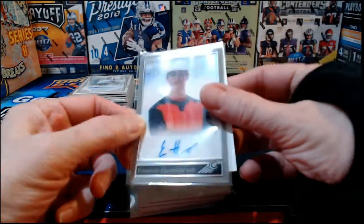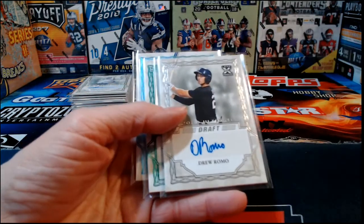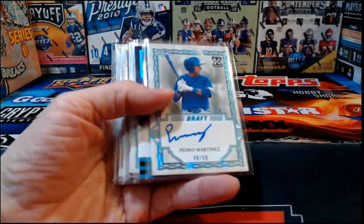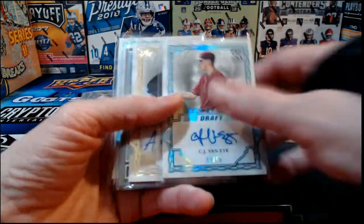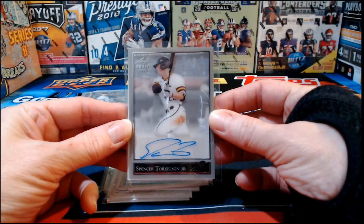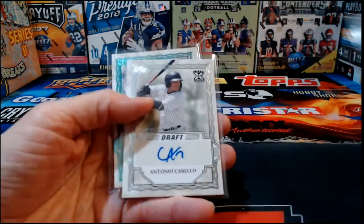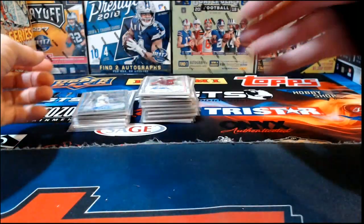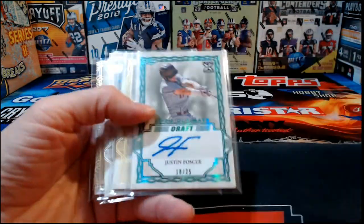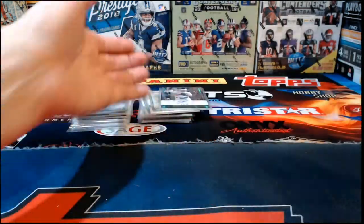Let's go ahead and do this real quickly so you can see it a little better. Emerson Hancock on an acetate. Clayton Beater, Dylan Carlson, Drew Romo, Burl Caraway, Leover Figueroa. Bitsko, Pedro Martinez, Zach Veen, CJ Van Eck, and Alex Santos. Here's the Torkelson, unnumbered, but very nice nonetheless on the acetate. So that's a nice little hit. Aaron Sabato, Reed Schaller, Ben Hernandez, Antonio Cabello, Corey Abbott. Dax Fulton, Chris McMahon, Tink Hentz, Pete Crow Armstrong, Justin Foscue, Aston Martin, Cole Henry, Christian Roa, and Bryce Jarvis.